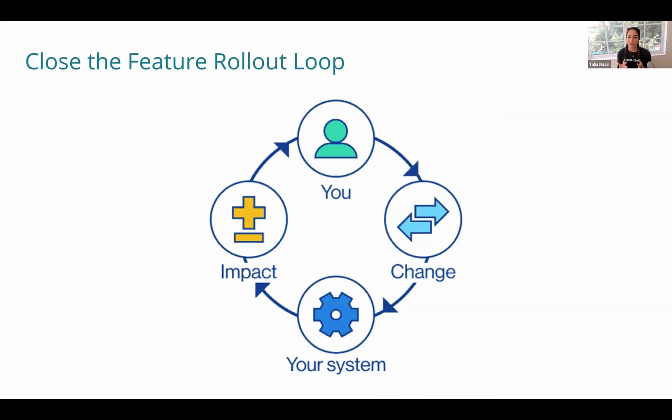Like Steve was saying, we don't want to be reactive. We want to be proactive in all of our processes. If something goes wrong, you want to be able to fix it and release a fix before the user ever sees anything wrong or notices anything wrong. So closing the feedback loop in this way helps you fully leverage your investment, both in feature flagging and in instrumentation and monitoring.